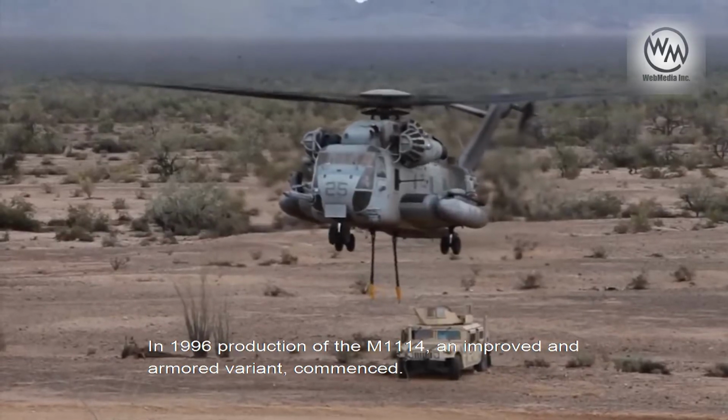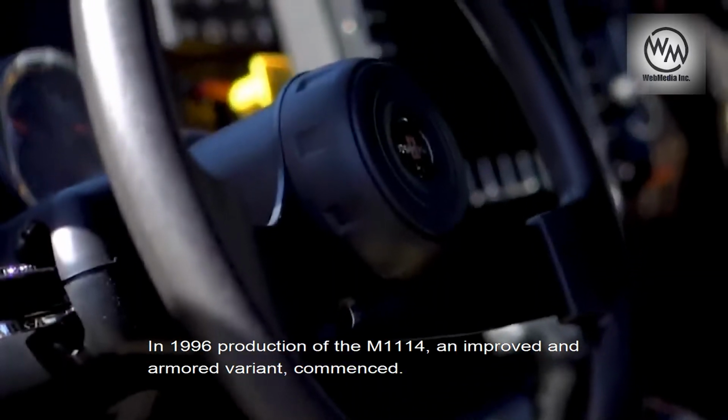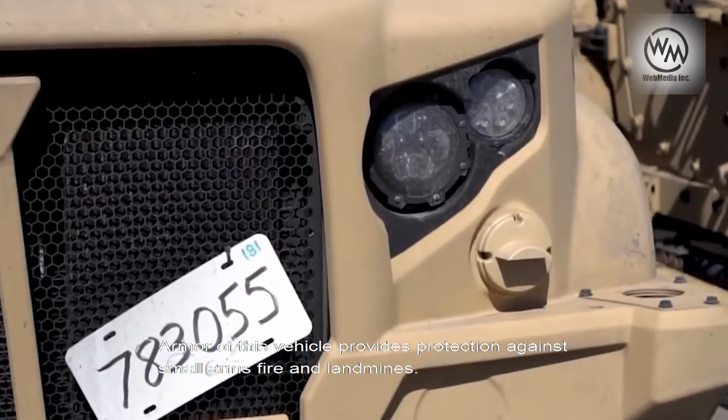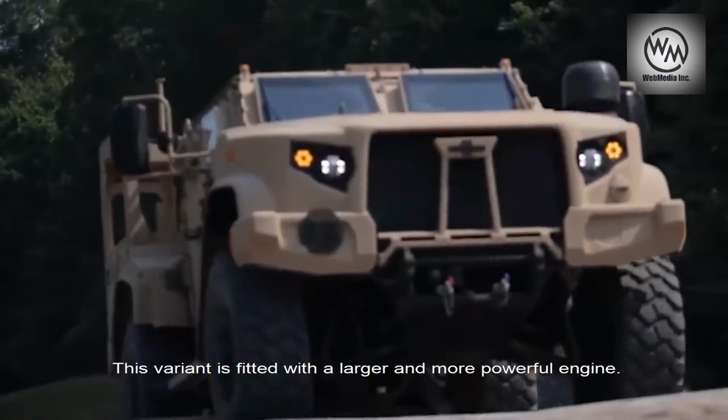In 1996, production of the M1114, an improved and armored variant, commenced. Armor of this vehicle provides protection against small arms fire and landmines. This variant is fitted with a larger and more powerful engine.